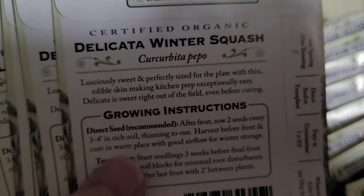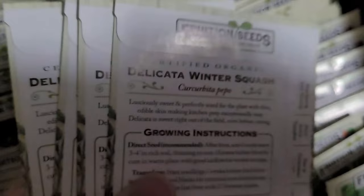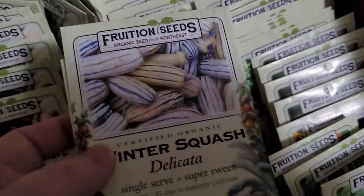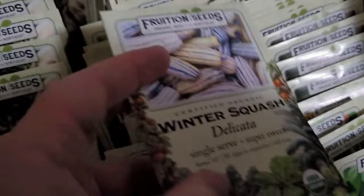It's not something that we've really practiced because we just pick our stuff and then eat it, or pick it and use it, right? But I want to learn how to pick it and cure it and keep it, to have a little bit more longevity in the harvest. So direct sowing is recommended, and this is supposed to be very easy to prepare delicious foods, and it's supposed to have a really fabulous flavor. So I got Delicata, and I'm pretty sure I have other Delicatas, so I'm going to use those before I use these. These are going to be like my Noah's Ark, my seed vault seeds that I save for later.